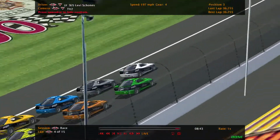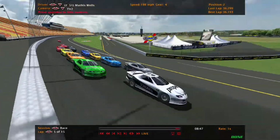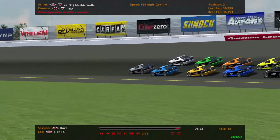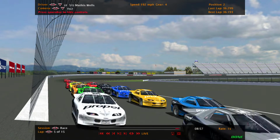Mathis Wells still moving up. Winner at Daytona, currently the points leader, looking for another win here in Michigan. Peeks low on Schoens and gets to the inside in turns 1 and 2. We'll see if Adam McDowell makes a move off turn 2 if he stays in line, as the pack works their way off turn number 2.